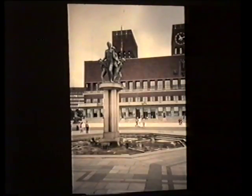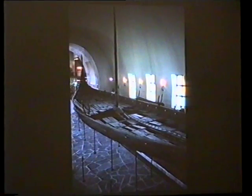The town hall, Radhus. We've got a ferry across to Bygdoy, if that's how you say it. And at Bygdoy we went to the Viking Ships Museum, and in there are the remains of 3 Viking ships found in the earth from about 1,000 years ago, in a wonderful state of preservation. 2 of them, one of them not so good.